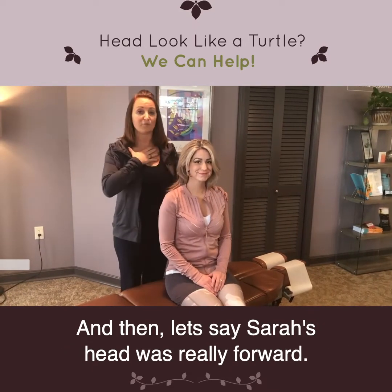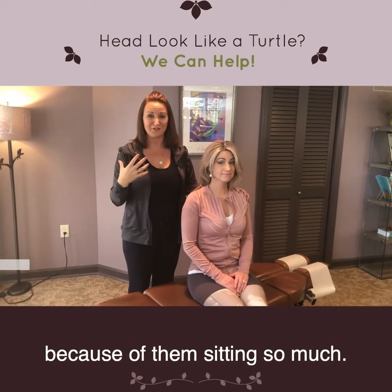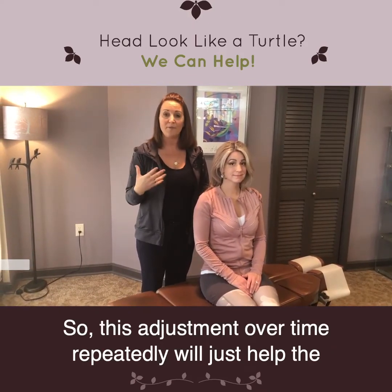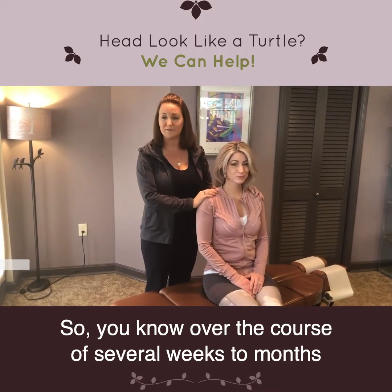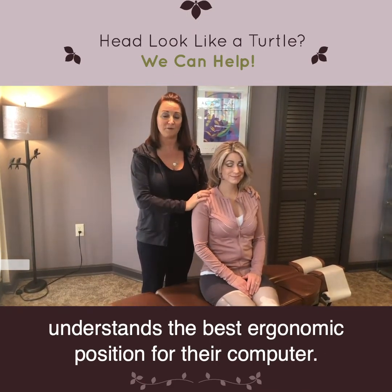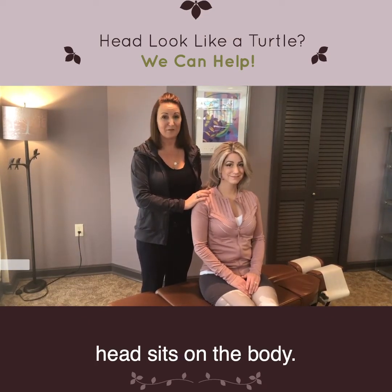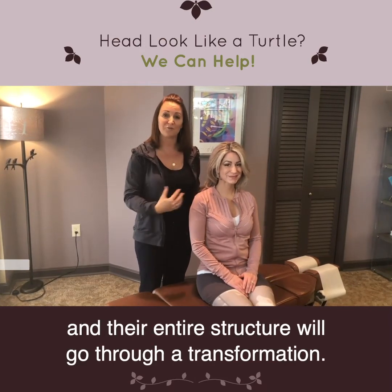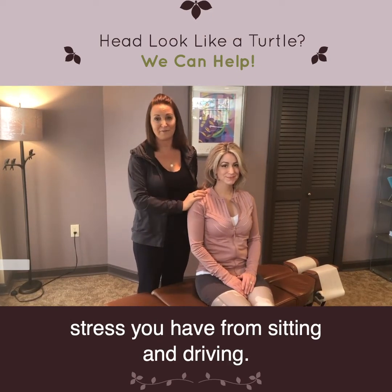And then let's say Sarah's head was really forward. We'll still see people's ears in front of their shoulders like a full-on turtle position because they've been sitting so much. So this adjustment over time, repeatedly, will just help the body to retrain to have the head over the body. So, over the course of several weeks to months of just wellness care and making sure that the person understands the best ergonomic position for their computer, this adjustment over time will actually retrain where the head sits on the body. So what's really cool is people will gain height, they'll get less stress in their shoulders, and their entire structure will go through a transformation. It's really great because we can counteract all the stresses you have from sitting and driving.